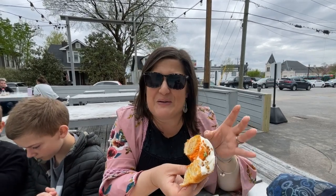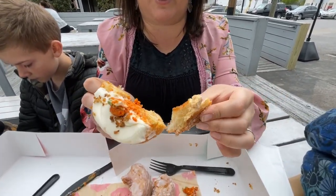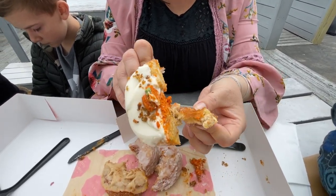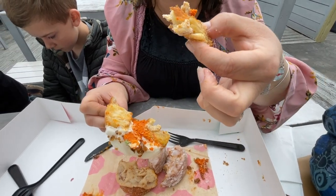And last but not least, carrot cake donuts. I don't know how I'm gonna bite this one because it is so huge. So I'm gonna have to pinch it or something. Let me see. I'm trying to get a little bit of the middle part. And it looks like there's little pieces of carrot or carrot icing in there. So this one was very good as well.